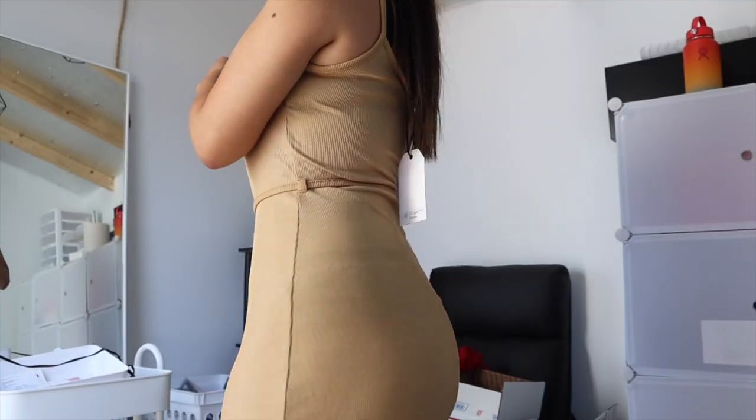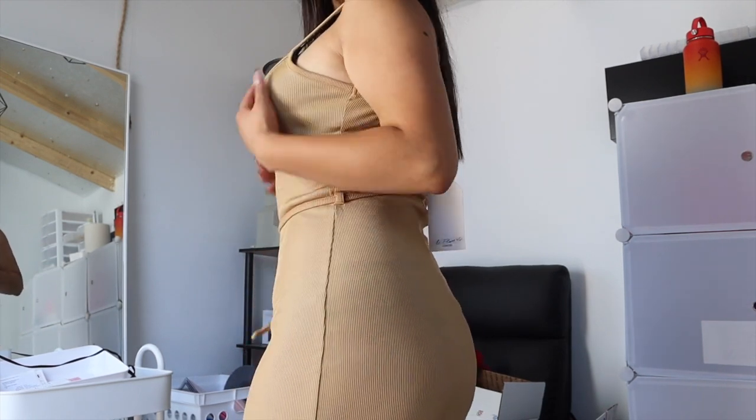Let me try it on real quick. So, okay, this is really cute. I love it. It's super comfortable. 10 out of 10. 11 out of 10. 12 out of 10. I'm obsessed.